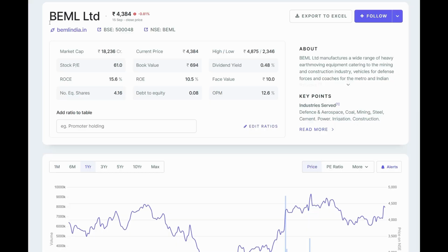Hello friends, today let's decode the story of BEML, a heavy engineering powerhouse that builds everything from mining equipment to defense vehicles and metro coaches. Their numbers tell an interesting tale of steady improvement with some hidden surprises.